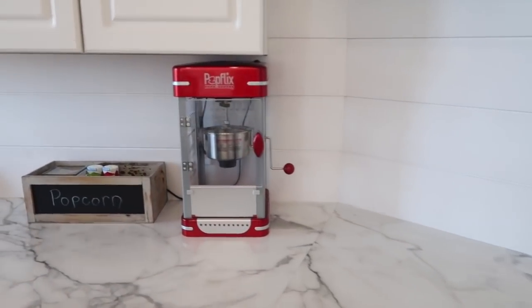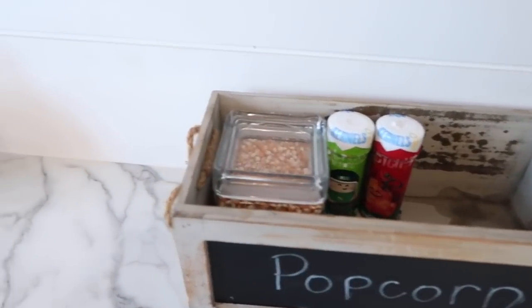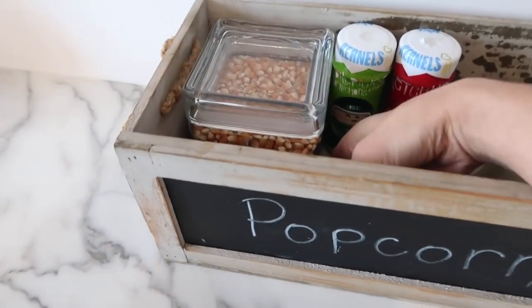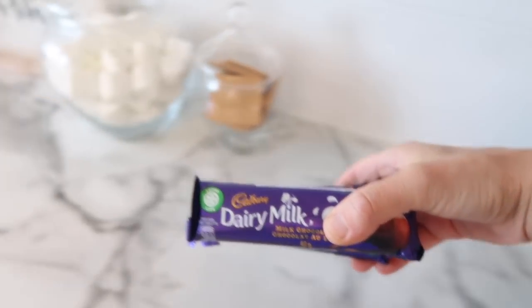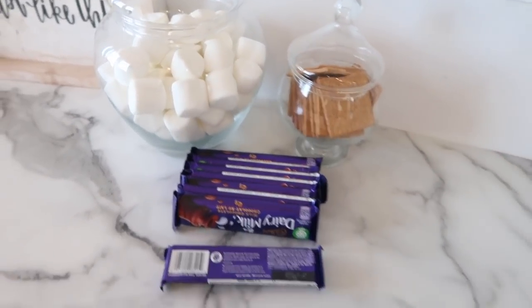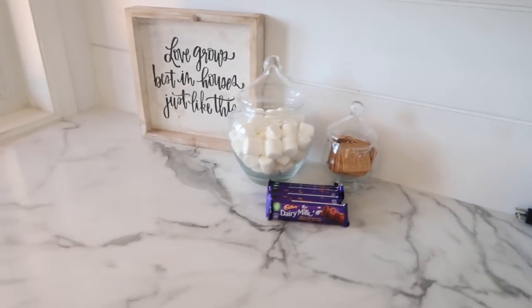I can't remember if I showed you guys this little area in any of my last videos, but we did end up doing shiplap as, I don't know what you'd call it, like a backsplash behind the countertop over there. And that's where I'm keeping the popcorn machine and the s'mores station. So we have all of the stuff basically for a fun night out on the lake. You've got popcorn if you're sitting outside by the fire, or you can have s'mores as well.